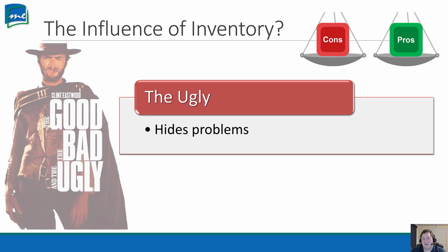Or having excess inventory, things will go missing. Whether it got put somewhere else in a warehouse, it got thrown out because somebody thought it was something old that should be thrown out, or somebody might have taken it home. There's a lot of reasons. Inventory goes missing. Shrinkage. So there's a lot of influence on our inventory.